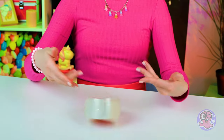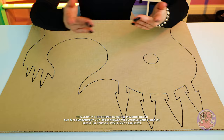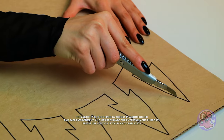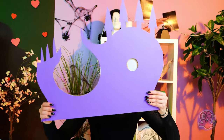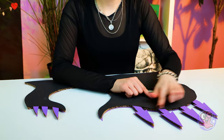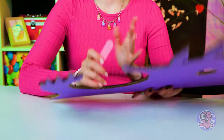Listen, let's make a giant tape. Let's, but it has to be Wednesday style. Cut out the desired shape from cardboard. Glue it around from both sides. Ouch! This looks like a fence around a cemetery. See, we need another piece like this.